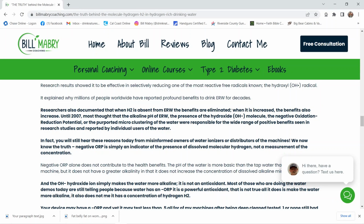We now know the truth. Negative ORP is simply an indicator of the presence of dissolved molecular hydrogen, not a measurement of the concentration. That's the key, guys. You have to have a minimum of 0.5 ppm or higher. We recommend you have a device that's putting out 1.0 ppm and higher in order to neutralize the amount of free radicals we are consuming in the environment throughout the day.